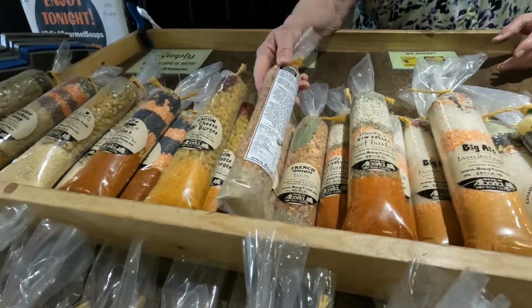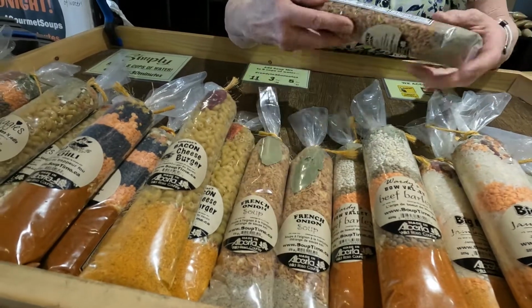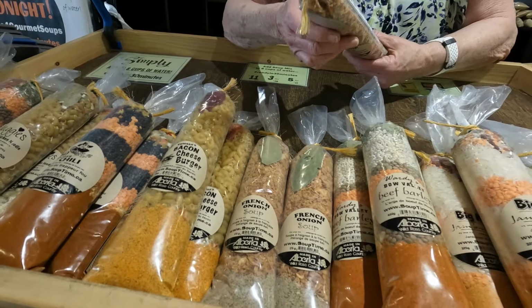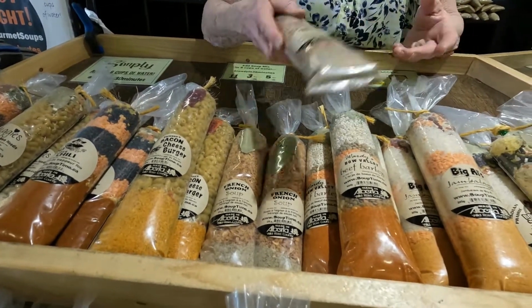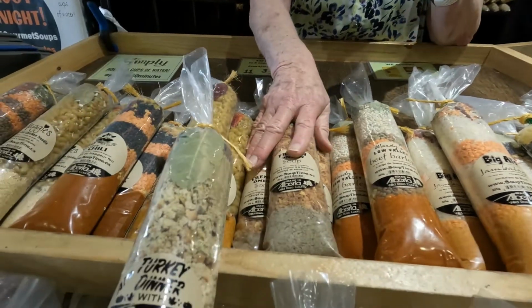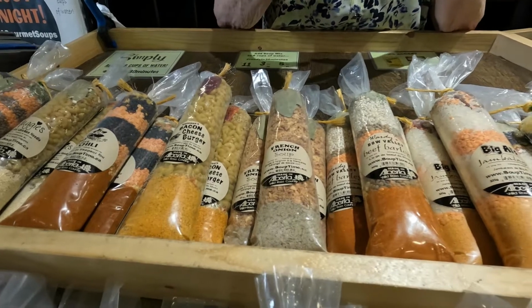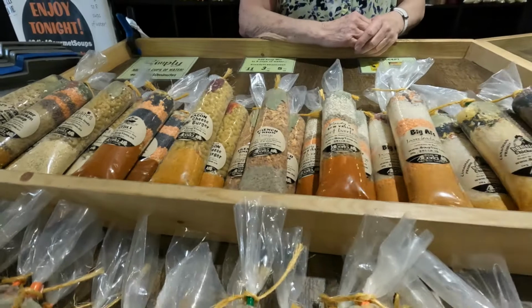French onion soup, and that only takes 5 minutes. What's inside here? That's onions, and it has the ingredients on the back. The onion soup mix. Once this is cooked, if you want to have the bread and the cheese, then you have to add that. Oh, you still have to add bread and cheese. Yeah.